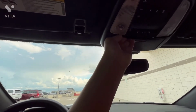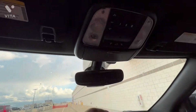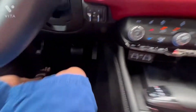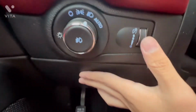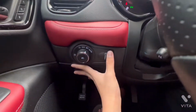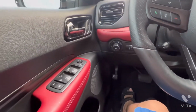Power trunk controls. And then you have a sunglasses container. Your garage home link, your power outlet right here. Gauge brightness. We'll turn on all of the interior illumination. Let's go check out the back seat.